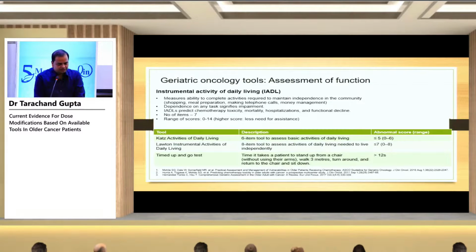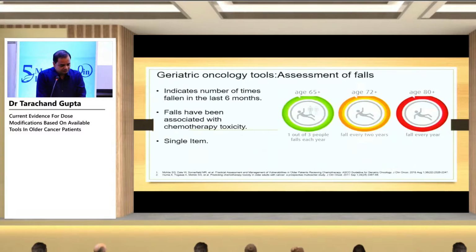signifies impairment. So for Katz index, less than 5 is abnormal, and for Lawton IADL, a score of 7 or less is considered abnormal. This also predicts chemotherapy toxicity, mortality, hospitalization, and functional decline. These are not randomized trials; I have given the references. Some are observational studies, some are extrapolations of data from studies in older patients.